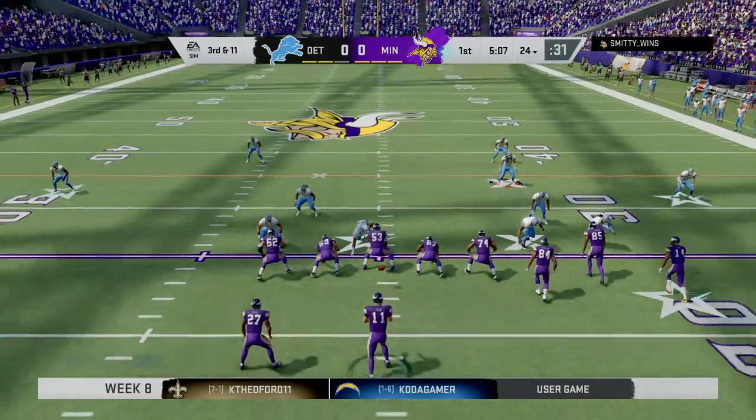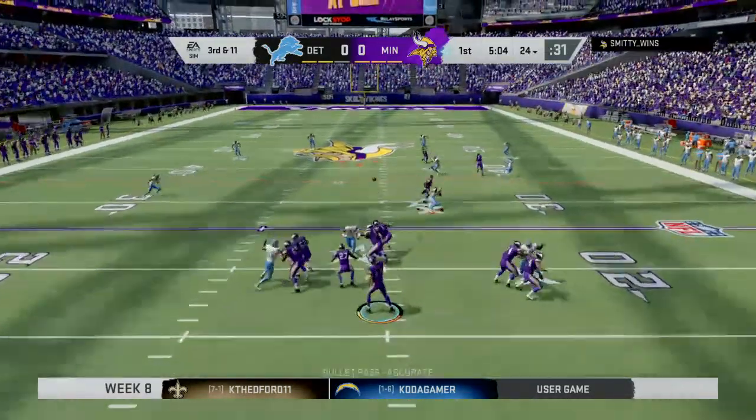Hey, Charlie. Be careful. They're going to look to throw.